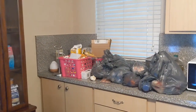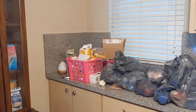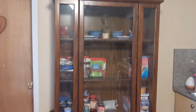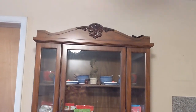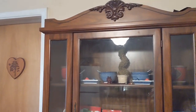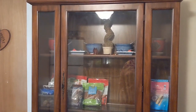Those pink bins are from my old pantry. I'm not going to use the bins, but I'm going to organize all my old pantry things into this China hutch, which I've already started doing. You can see some of my pantry items in there. The top row is full of china that the previous owner left behind. So there's some dishware in there that I do need to get out.